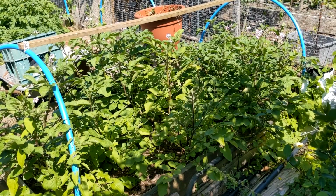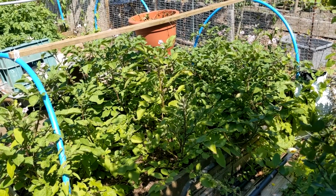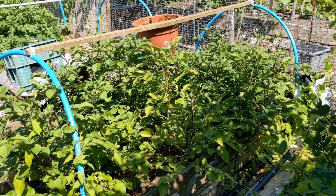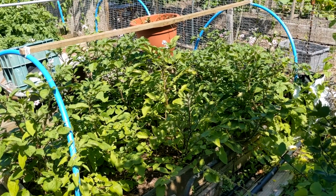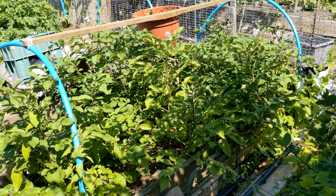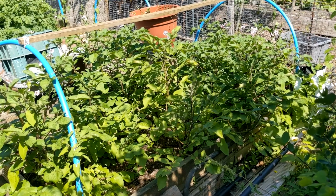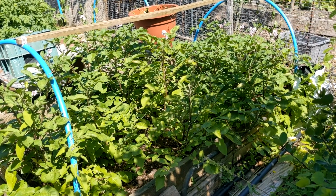Now this was the bed of potatoes. I thought that only some of the potatoes had come up. And yeah, I thought there was only about 5 or 6 plants. But it looks like in the past couple of weeks, they've all come up, which I'm quite pleased about.